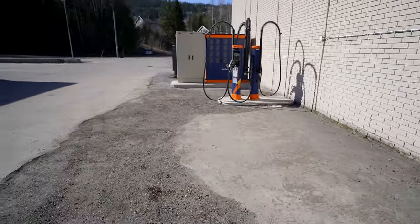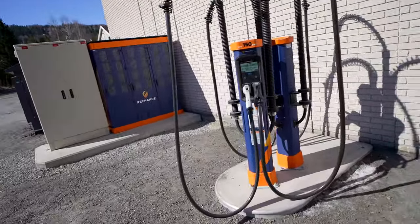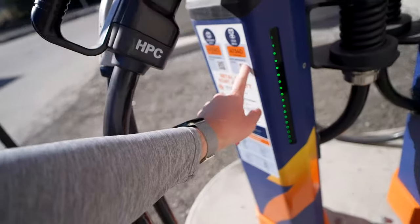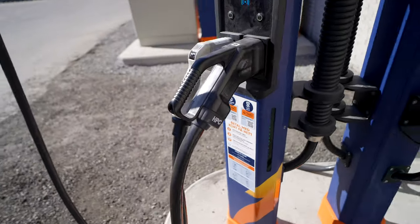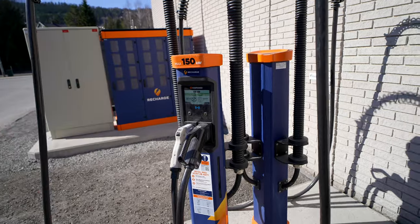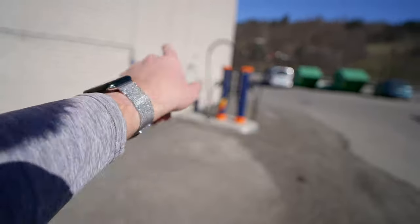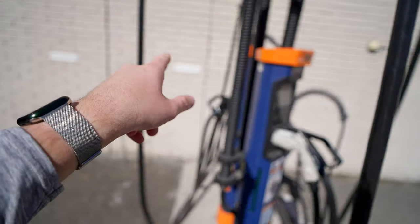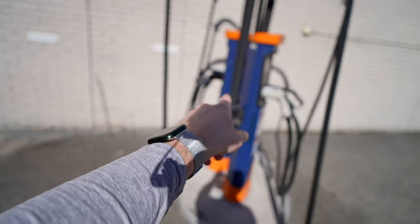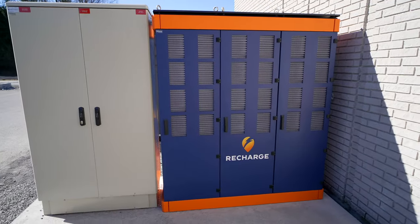I tried charging on one, and I could not use even the drop-in method of charging by using the QR code down here, because it would not take any of my American credit cards. I tried Visa, MasterCard, and American Express. None of them worked. So all the ones we just looked at, those were CCS only, but both of these have both CHAdeMO and CCS. And then here is the ChemPower cabinet itself.